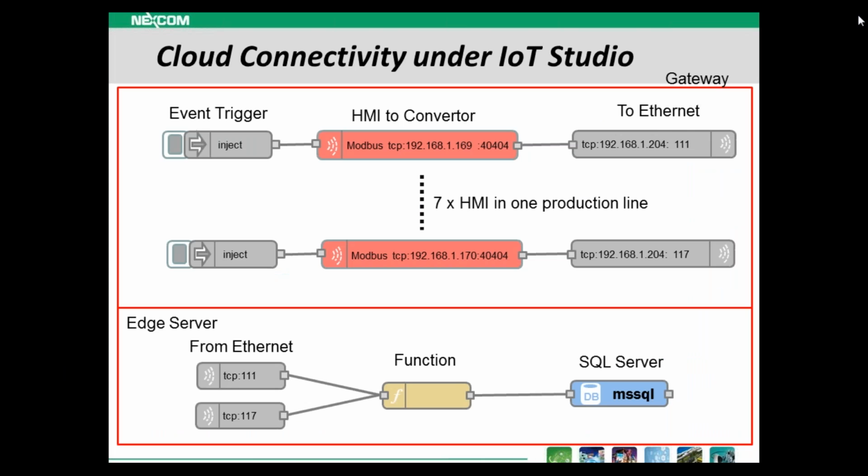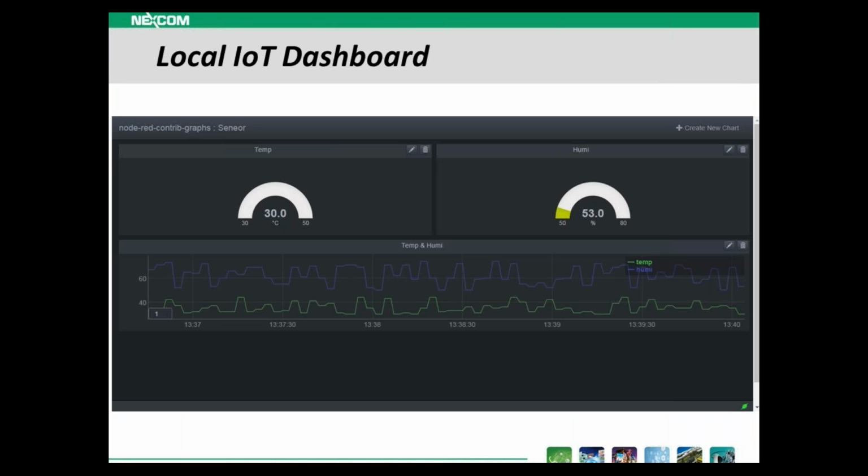So that's how easy it is, as shown in the example that the Netcom engineer has done. It only takes about 2.5 minutes to get the data uploaded to the cloud. And in the Netcom gateway, the dashboard is also one of the functions. As you can see here again, we use temperature and humidity as the example.